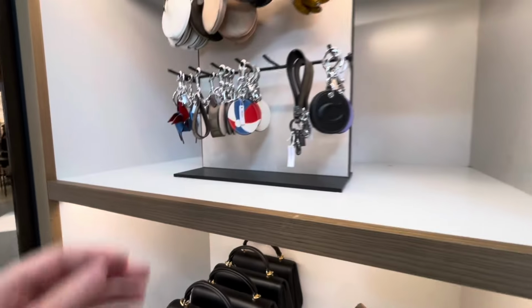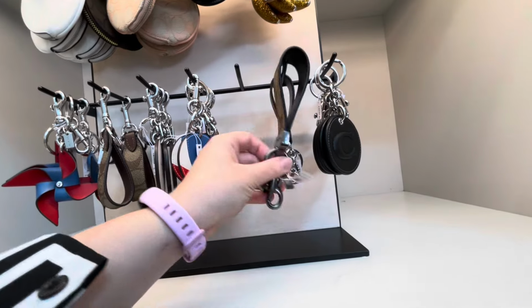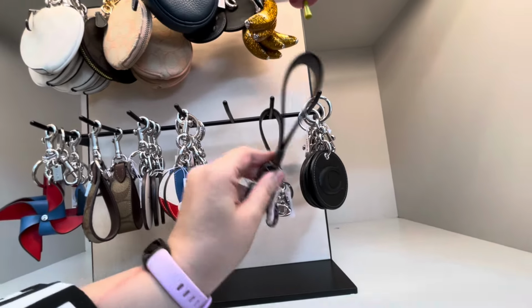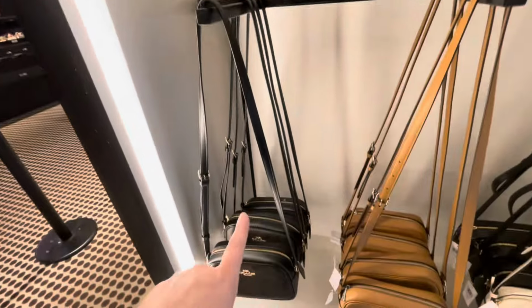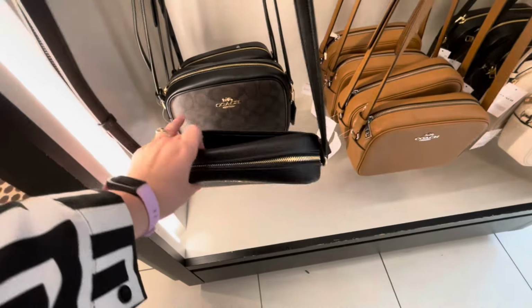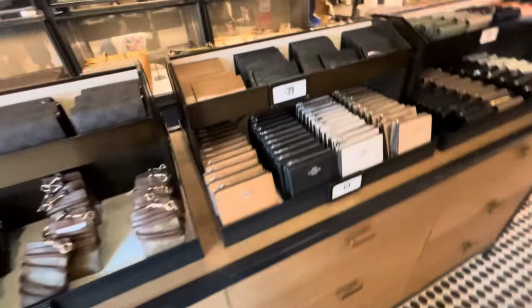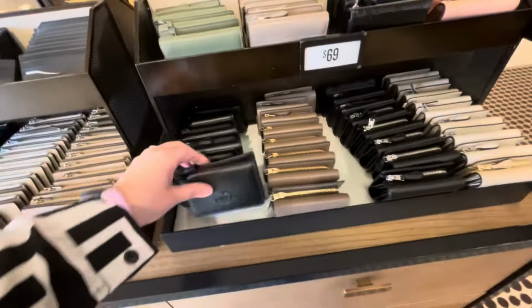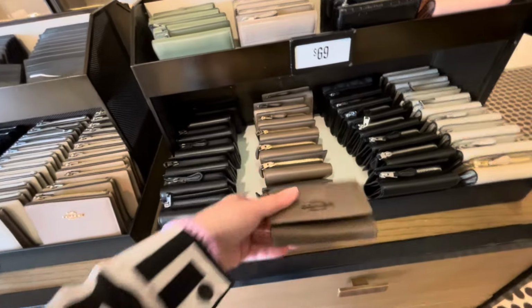I like a good keychain. I don't think I'd get bananas. Wow, that is hefty. I might have to get this mushroom though, because it's really cute. I forget what these are called. These are $139. Okay, so this is where I got my little pouchy thing before. I think these are $69, like a super micro wallet.